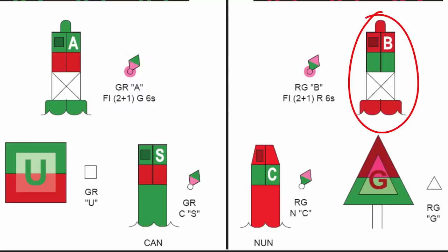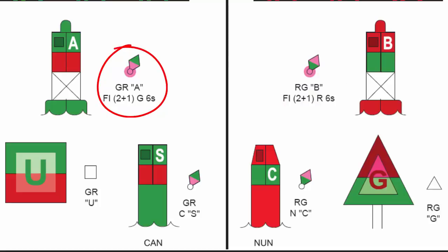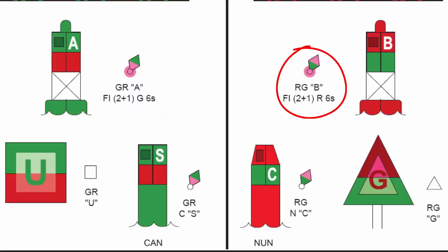Here is a red over green. It has a red light. It has red top on the buoy, green bottom. And the picture in the chart is red over green. And the words say RGB. Now notice that this is green over red. The words here say GR, green over red. This is red over green, and the words here say RG, red over green.